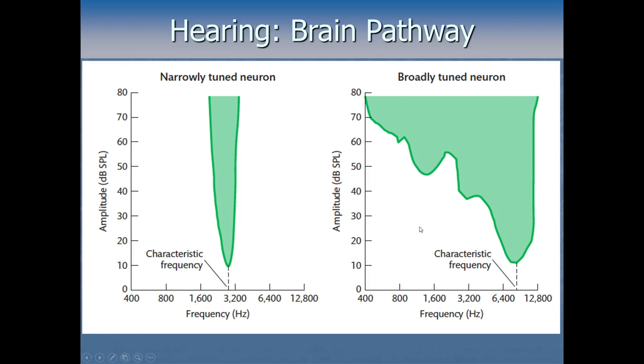And then we do have some other neurons in there. I just want to mention this in passing. It's not that important, but there are some that are more broadly tuned. And this is the case for other neurons in our brain too, but they might have at least a little activity for a pretty wide range of frequencies. But again, they have a little area where they have a specific frequency they're most attuned to, a specific frequency that makes them fire maximally.